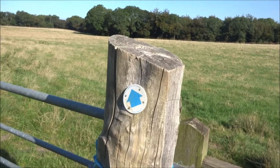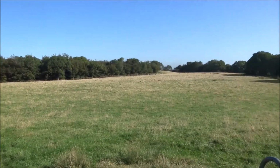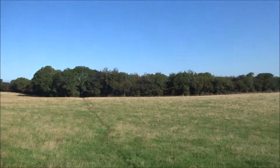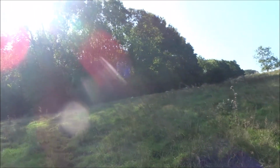This is typical of the landscape at the top of Bredon Hill. It's quite a flat top. Of course, I'm nowhere near the top yet. There's the edge of the woodland. So I continue now, going up the hill, but maybe not quite as steep from here on.